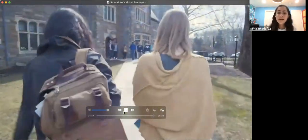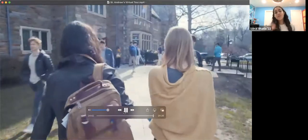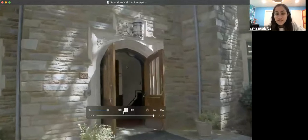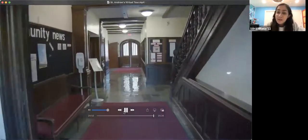So typically, if I was touring an admissions family, and you might remember your tour, we're typically just walking behind a bunch of students as we're making our way into the admissions common room. We're starting to conclude the tour. This would be a great place where we could ask questions, address any concerns. But otherwise, this is how we typically run a tour.